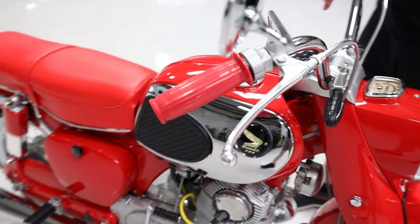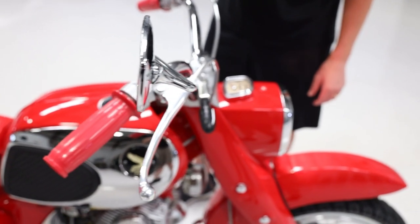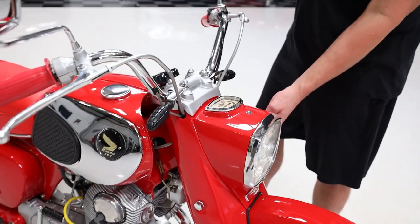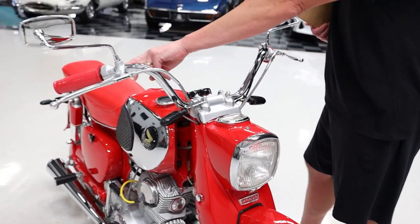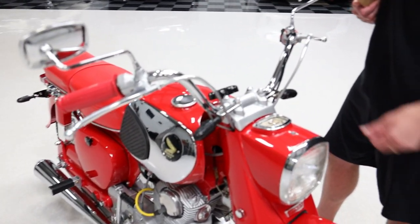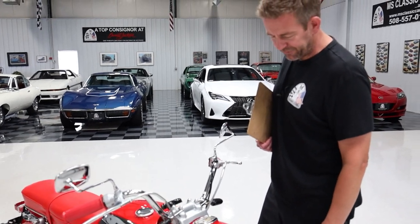Again, the horn is also in great working order. So again, everything on this machine is in great working order. It does have electric start, which I'll show you in a minute when I start it. It also has the kickstart option.